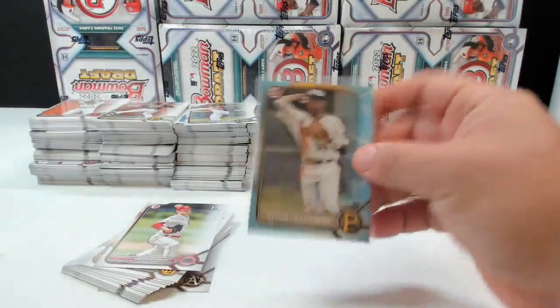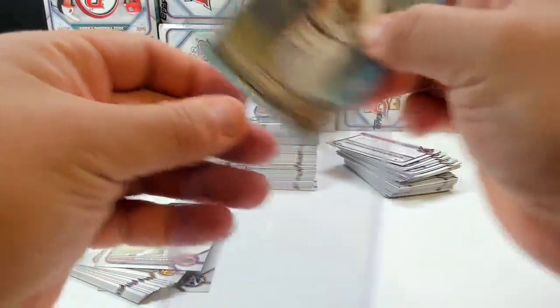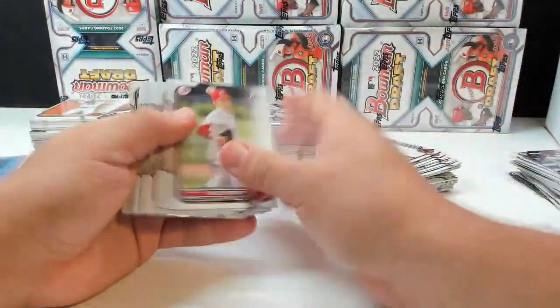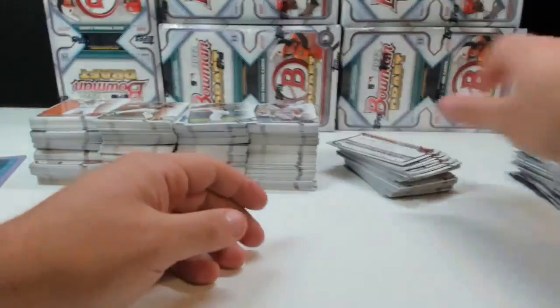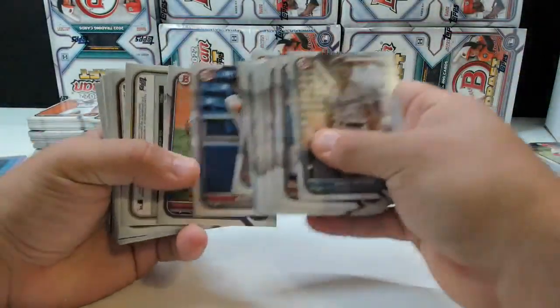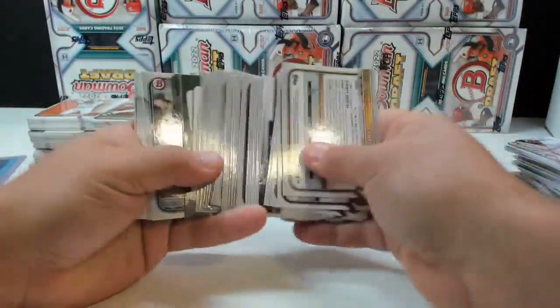Yordani De Los Santos, our first hit for the Pirates. And this is a sky blue to $4.99. Reggie Crawford season! You just missed the Reggie Crawford break we had the other day. We hit like two autos in a box, so maybe we could repeat that.